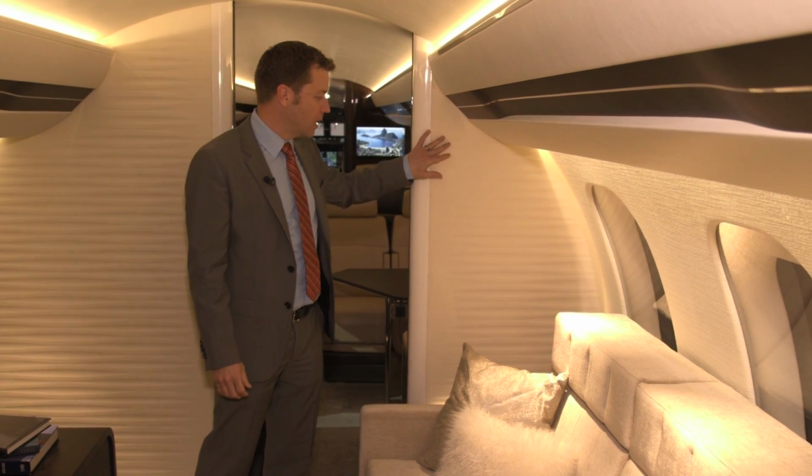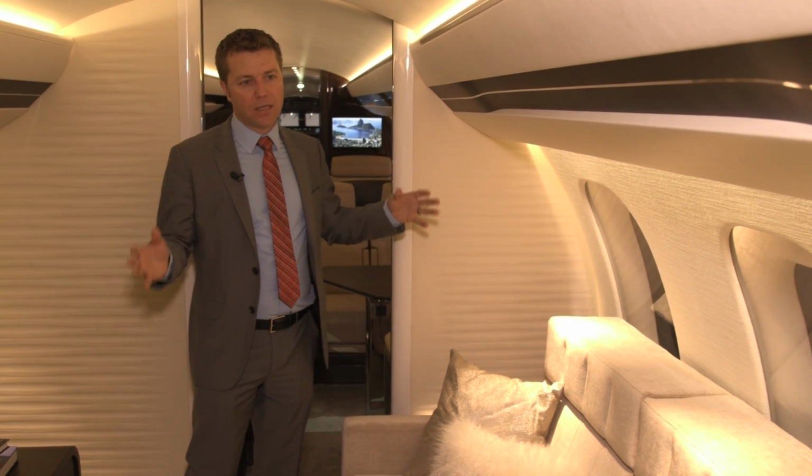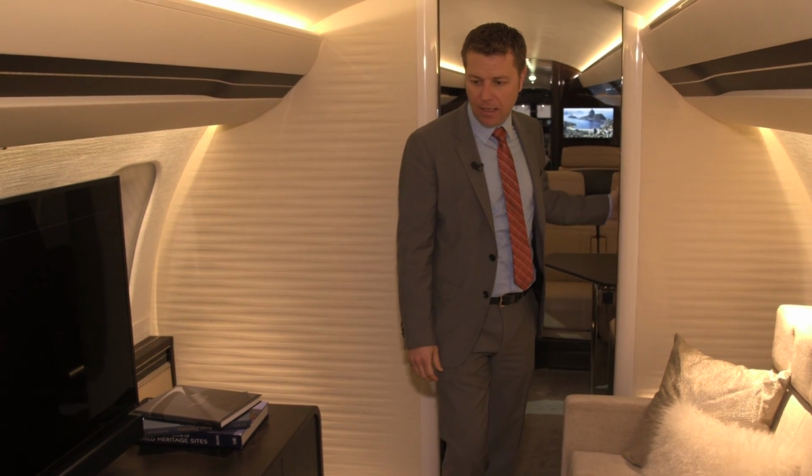We put really nice finishes on the walls here for listening to movies. It's a lot more cozy than, say, some hard finishes like veneers and things like that.